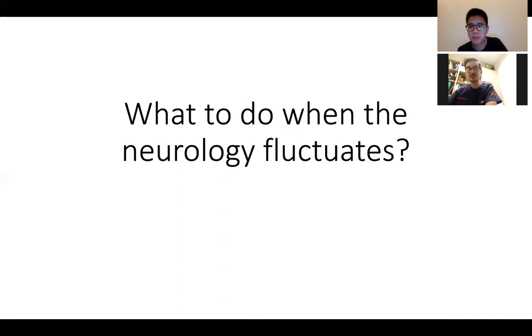If it's just the evolution of the stroke, then there isn't very much you need to do. What you want to do is catch the patient when, for example, you're giving antiplatelet and the patient had a bleed, or you're giving anticoagulation and the patient has a bleed. That's when you want to stop it so that it doesn't get worse.